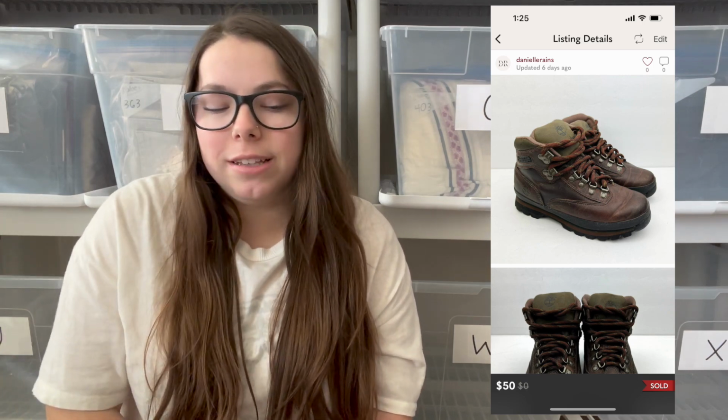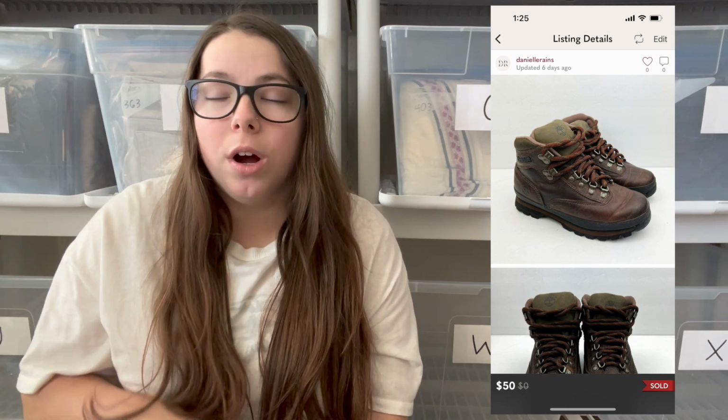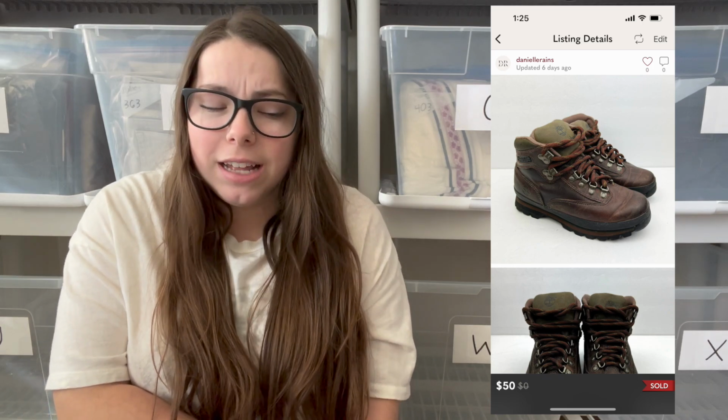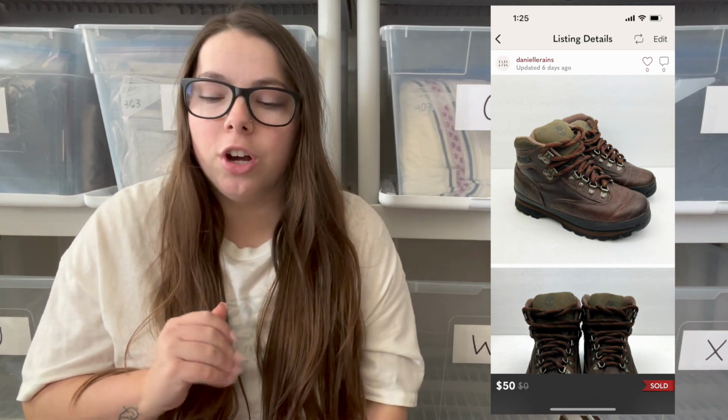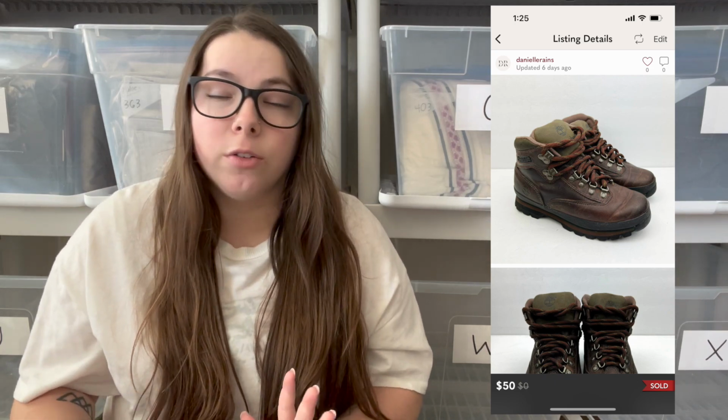So super happy with the sale, and they sold for a really great amount. I want to say these sold outright. I think I had them listed at $50, but I don't remember all the way, but I'm pretty sure that's what happened. So super happy with this, and of course they had a really great profit.